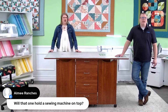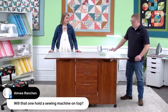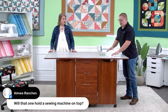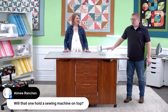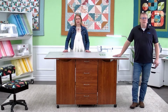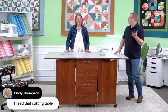Amy Ranches, yes, absolutely. You can do a sewing machine on top, and even over the leaves as well, like we showed. I'm a big guy, right? You can put all the weight on here. Sewing machine, serger. You put that in the middle of the gate legs, absolutely A-okay on the quilt leaf. So great question. And Cindy, I agree. You do need this cutting table. And yes, I think we know a place where she could get one.